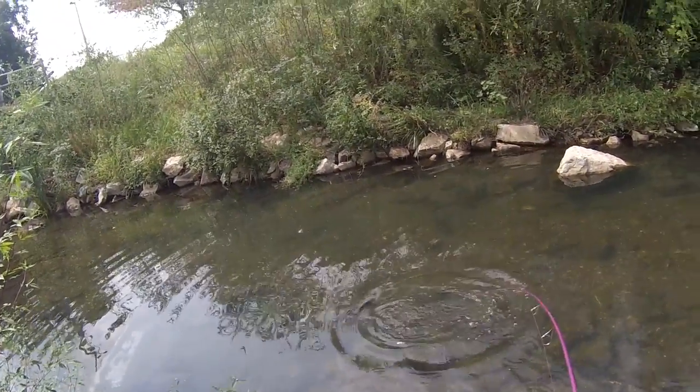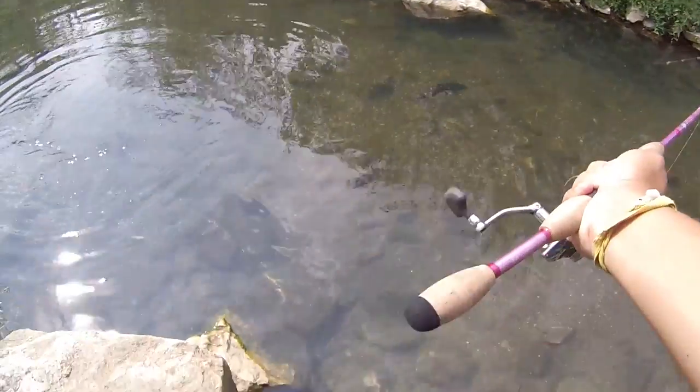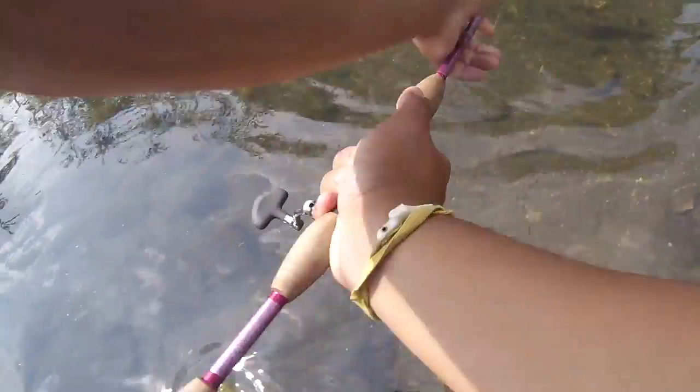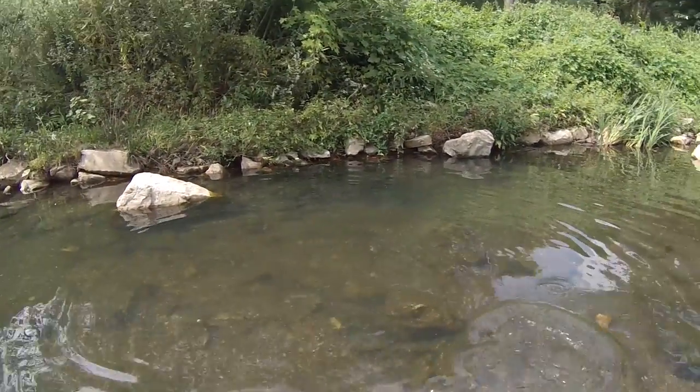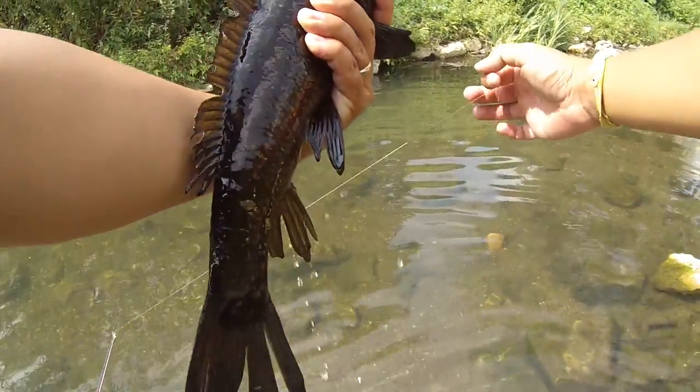All right. Anyways, let me do a quick job in releasing this fella here. I don't want to take too long with this guy, you know. Come on. Come here. Yeah, that's it, fella. That's it. Whoa, take it easy. Take it easy, carp. All right. Oh, almost got it. There we go. Third carp of the day.